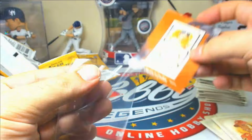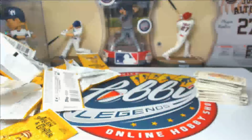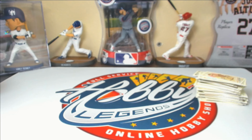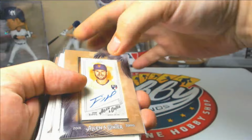Okay, so hang tight here. Let's do a quick recap for case number one. Case number two will resume tomorrow at the correct time, guys. I do apologize. 6 p.m. Eastern tomorrow. Make sure I set the time correct on that. Recaparoo. Start with the autos here and/or rips.